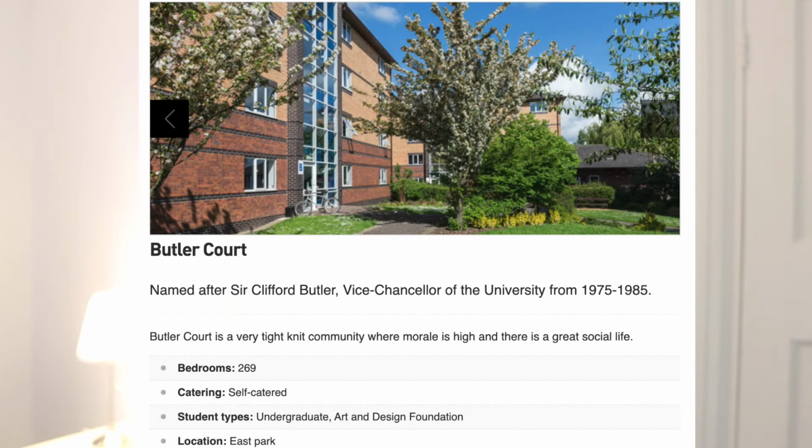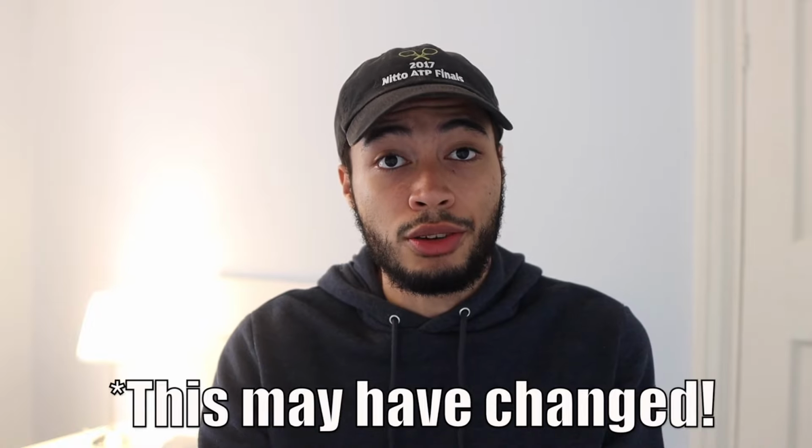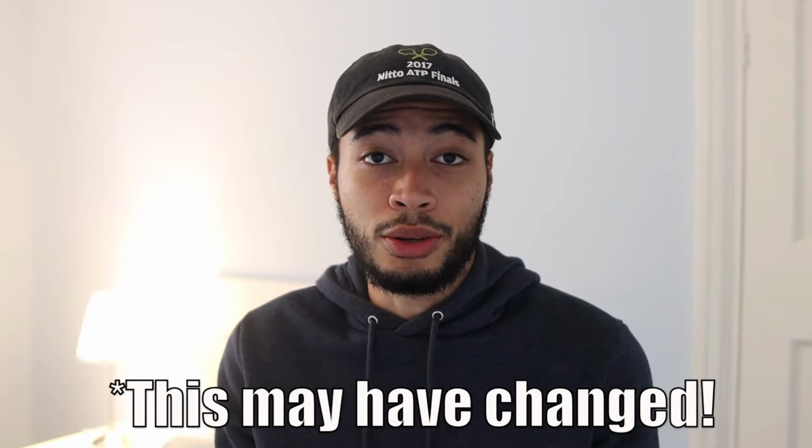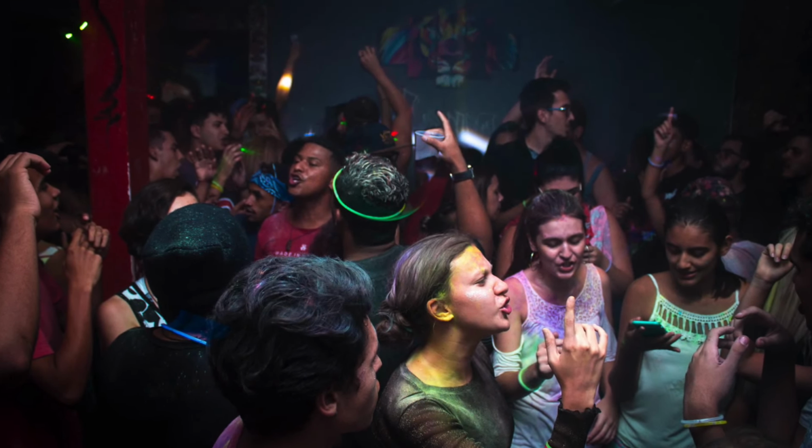So let's start off with Butler Court. So I've been to a few of their rooms and I know that Butler Court offers shared rooms. So if you want to share a room with someone, then you should consider Butler Court. Also, they have a pretty good and large common room. So if you're someone who wants to have good events and stuff, then check out Butler Court's common room.